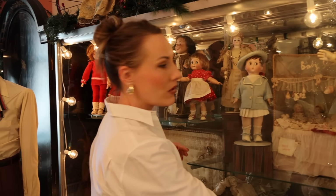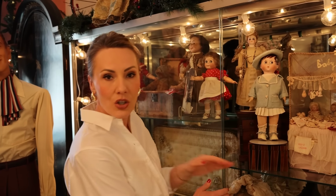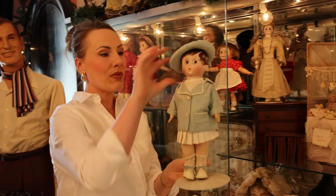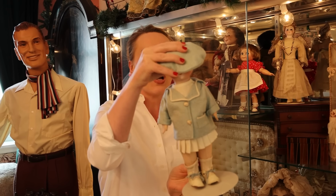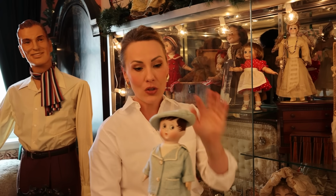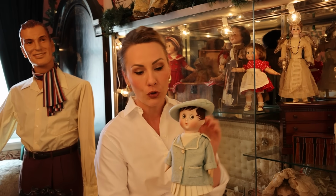Probably my favorite doll. I have a lot of favorite dolls in the shop, but the Oscar Hitz Googly, which is this one right here, and the back of the head is so sweet. It's called Oscar Hitz, and these are incredibly rare. It says Virginia, and then underneath it says Ginny for short, actually embossed into the bisque. Ginny for short. How charming.